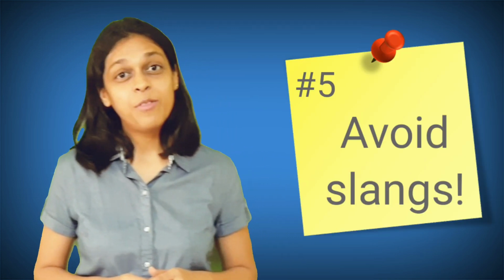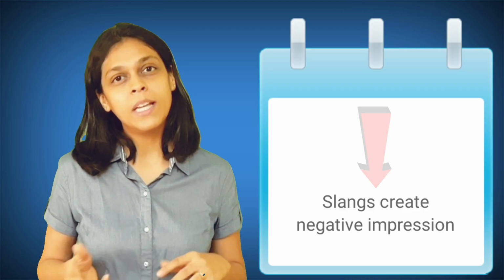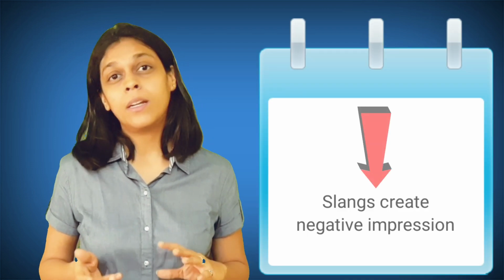Tip number 5, avoid slangs. I all know technically we are living in the so-called yo era where we tend to use words like yeah, nah, stuff. But ensure that you consciously avoid these words. Since we are in a professional setup, the usage of these words will tend to create a negative impact on the examiner.